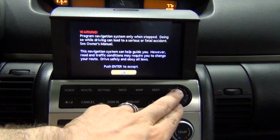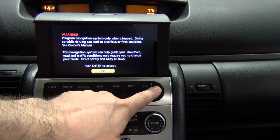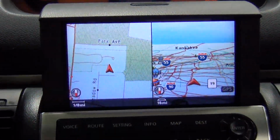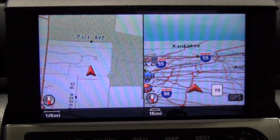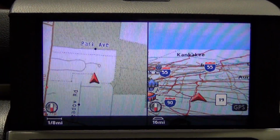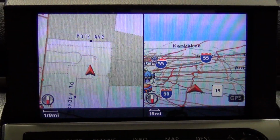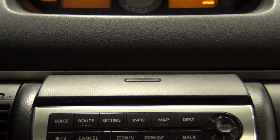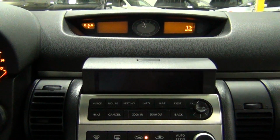Let me just hit enter here. Oh, I'm sorry, not enter. There we go. And it's still a very, very good navigation system. Very easy to use, really clear graphics, and very intuitive. Even though it's a 2006, it's still a better navigation system than a lot of cars out today. It also hides out of view if you don't want to see it. But it looks cool, so I would keep it up all the time. But that's just me.